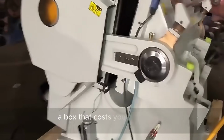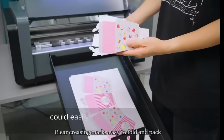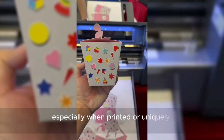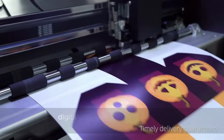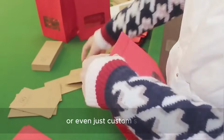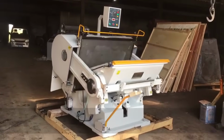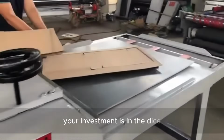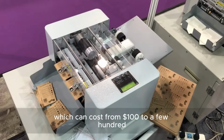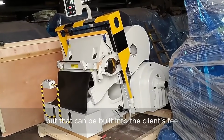A box that costs you 20 cents in cardboard and maybe 5 cents in wear and tear could easily sell for $1 or more to the client, especially when printed or uniquely shaped. Short-run digital printing on boxes, using a separate printer, or even just custom stamps, combined with your cutting, can fetch premium pricing. Your investment is in the dies, which can cost from $100 to a few hundred depending on complexity, but that can be built into the client's fee.